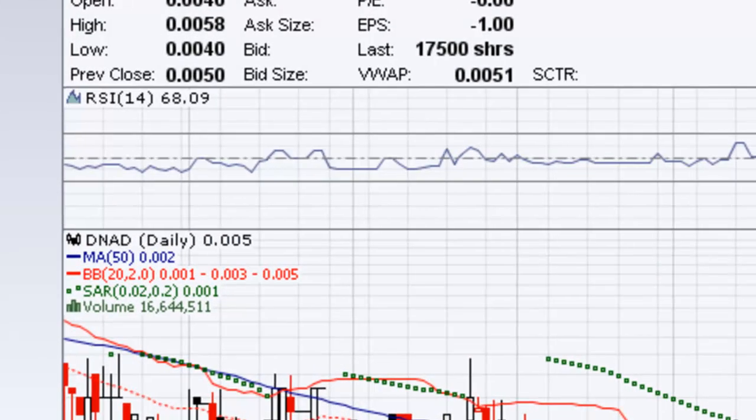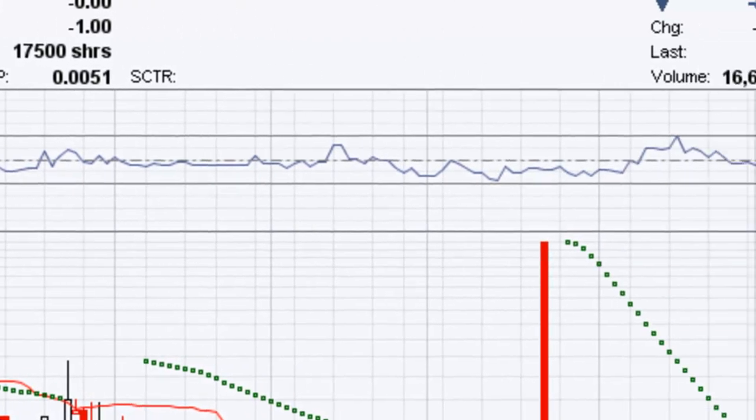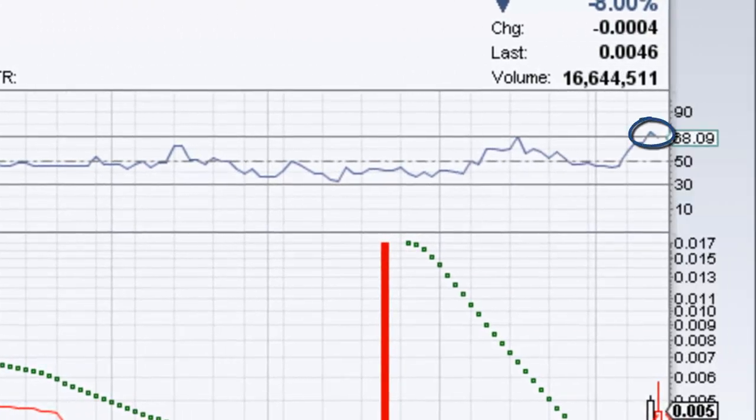I'm going to start going through the different parts of our chart here and point out what I'm noticing. Our 14-day RSI is at 68.09. We are just now dropping down from a very brief run in the oversold position. We were bearish there for half a second. Not a lot to worry about there.